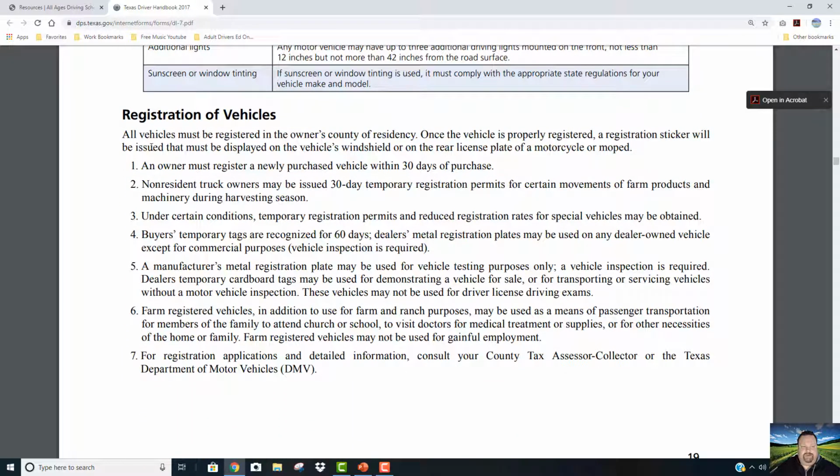Registration of vehicles. All vehicles must be registered in the owner's county of residence. So once you buy a car, it's going to be registered in the county in which you live. If you live in Houston, it's Harris County. If you live in Galveston, it's Galveston County. Once the vehicle is properly registered, a registration sticker will be issued that must be displayed on the vehicle's windshield or on the rear license plate of a motorcycle or moped.